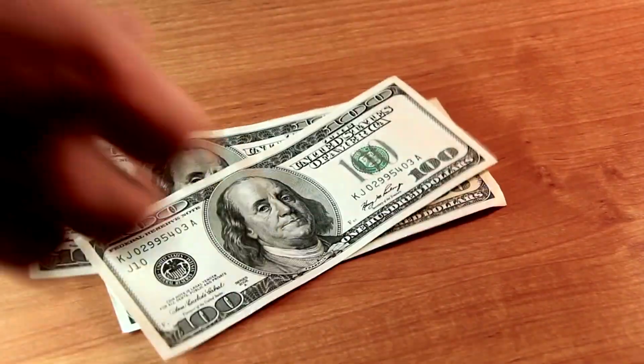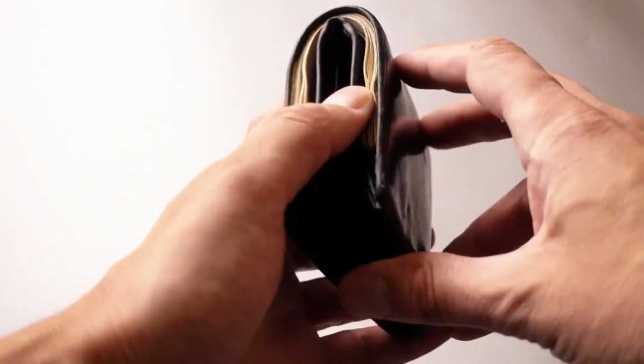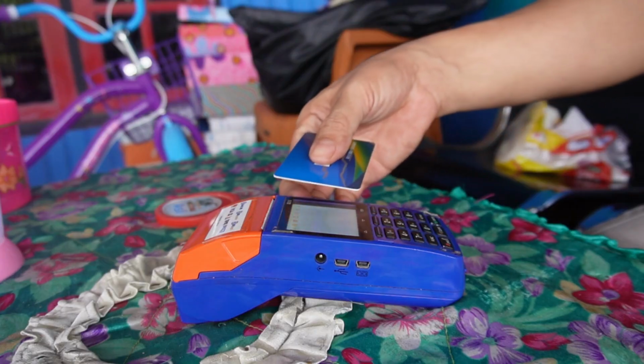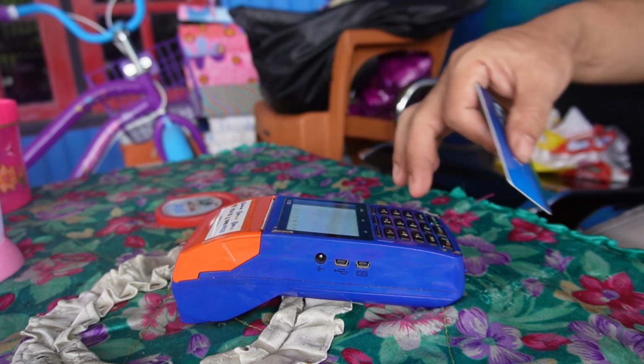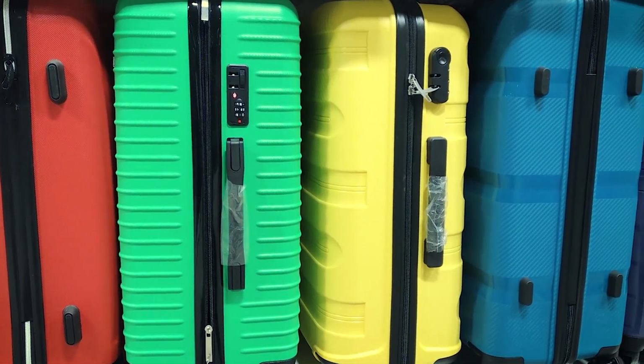Keep a small stash of cash in a different location than your wallet. This way, if you lose your wallet or it gets stolen, you'll still have some funds to fall back on. It's also wise to have a credit card with no foreign transaction fees, just in case you need to make unexpected purchases. Lastly, consider packing a collapsible bag.